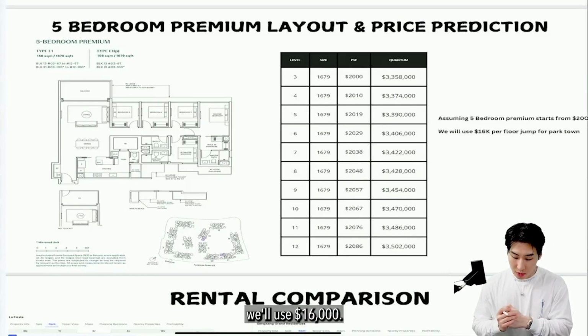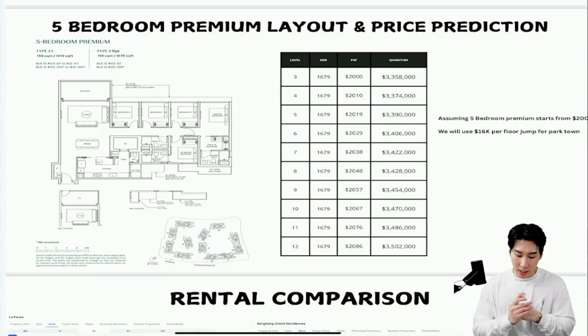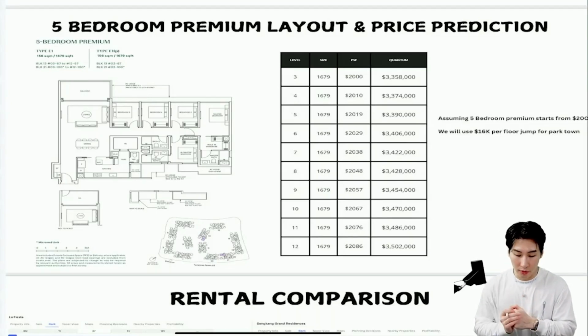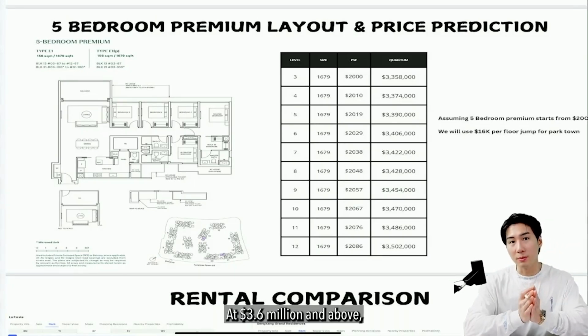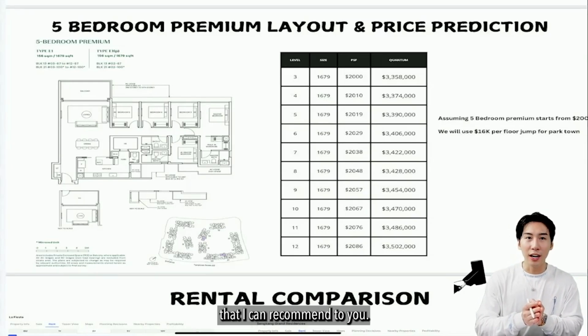For this case, we will use 16,000. We added another 2,000 to the per floor jump, and then you can actually see what are the prices for level 3 to level 12. For this 5-bedroom, I think the cut-off price for me is 3.6 million. At 3.6 million and above, there are actually other options that I can recommend to you.